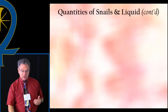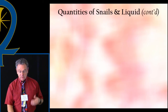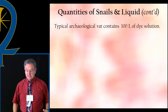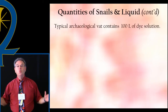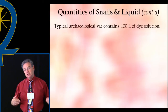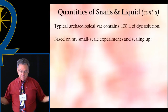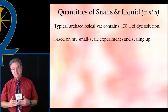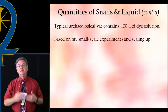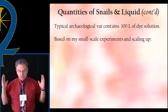Now, back to the original question. What quantities of snails and liquid are needed in order to produce a dyeing? Well, the vat that I just showed you, with the person looking inside the vat, can easily contain 100 liters of dye solution. And we've done dyings, natural dyings in the laboratory, not 100 liters of it, but small scale experiments. And since I'm in the Department of Chemical Engineering, what chemical engineers do is they scale up from laboratory size to large industrial size.